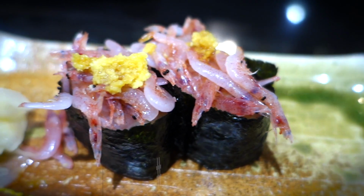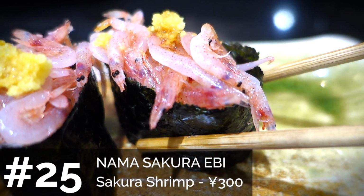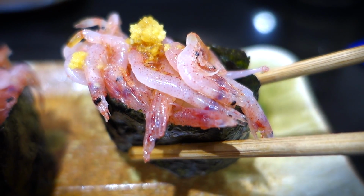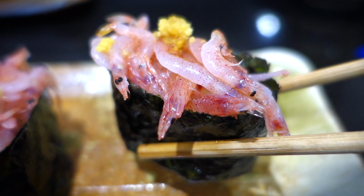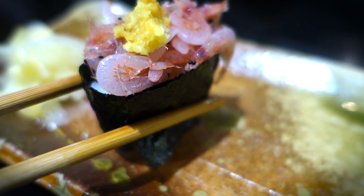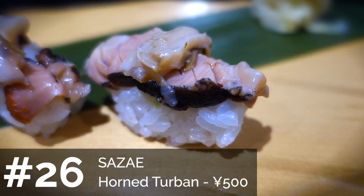Next, nama sakura ebi. These are very small shrimps that are stacked on top of the sushi. They're pre-marinated in soy sauce, and there's just a soft crunchiness from all the shells. I would say most people might find it a bit strange, but I did like it. For me, the shells are too hard, and it might just sting inside of my mouth, so I don't really like it.